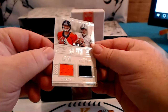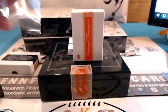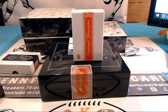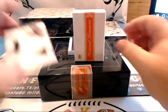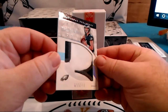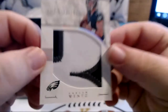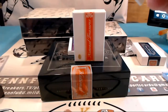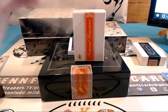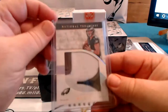Looks like Paxton Lynch and Dak Prescott. That'll be between Les Fred and Calvary Crazies. That'll be a battle royale to the death. For the Eagles, very nice patch. 93 of 99. Carson Wentz. Very nice patch. Carson Wentz for Rome's and the Eagles. Nice patch.